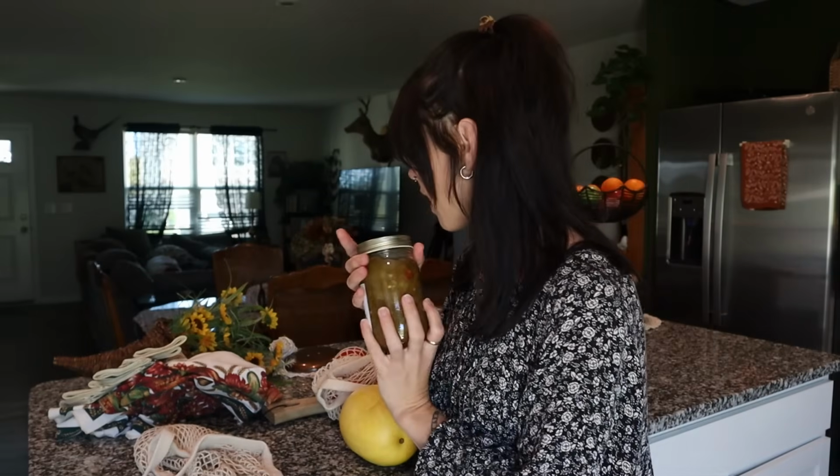And then I also got chow chow. If you don't know what chow chow is, it is like a southern relish pretty much. The ingredients are bell peppers, green tomatoes, onions, vinegar, sugar, and salt. That's all that's in here. The farm stand actually makes this themselves and cans it. The main thing I eat this on is beans, and I make a lot of beans in the wintertime in the crock pot, so I grabbed a jar of that.